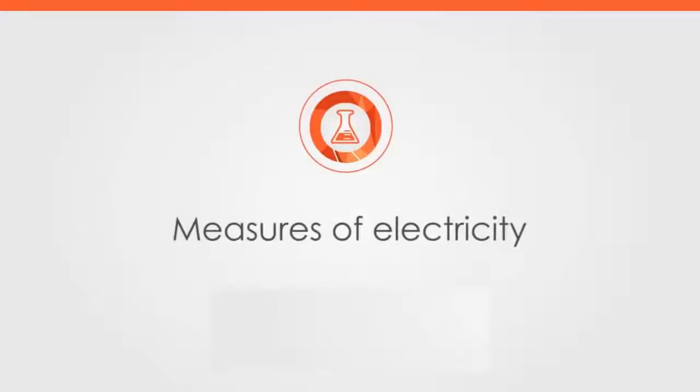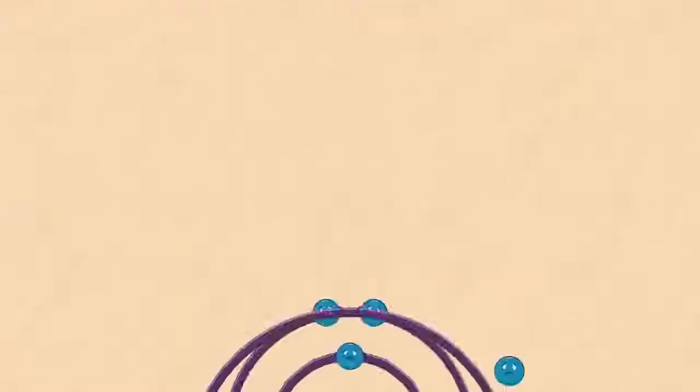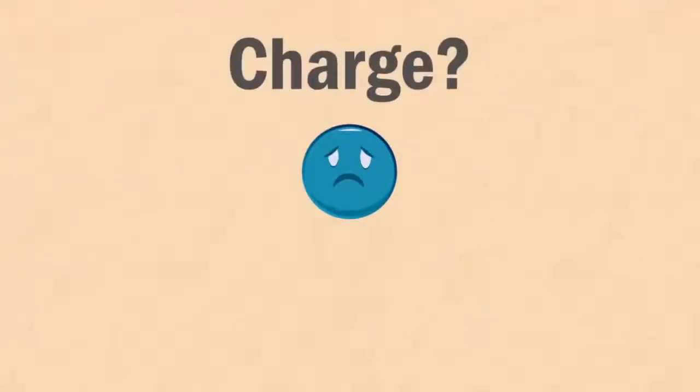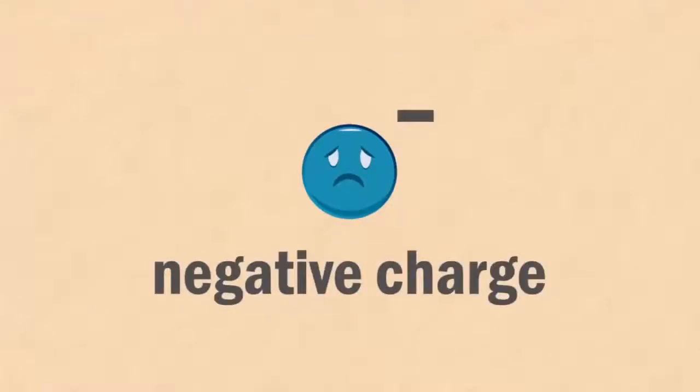In this video, we are going to learn about measures of electricity by considering an electrochemical cell. When metals form ions, they give away one or more electrons. Can you remember the charge on an electron? Pause the video and continue when you are ready. The correct answer is that electrons have a negative charge.